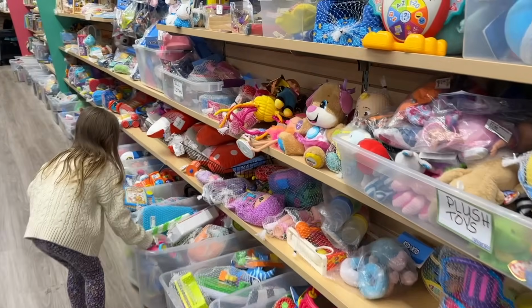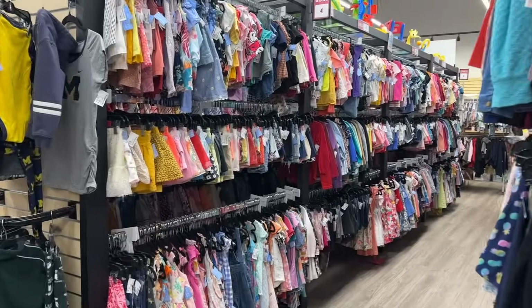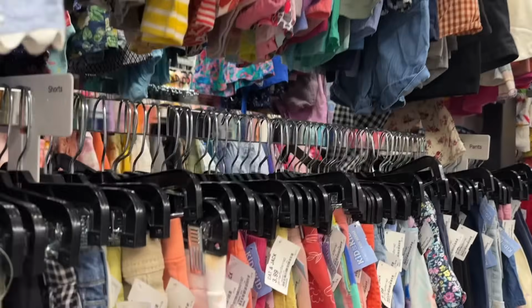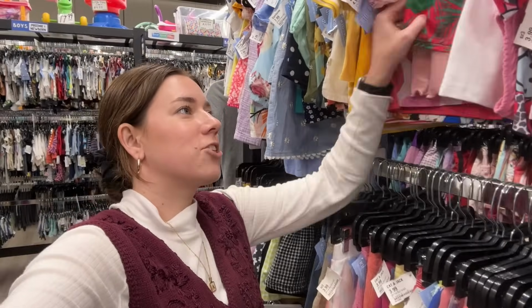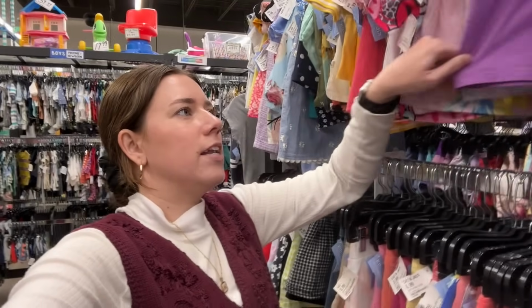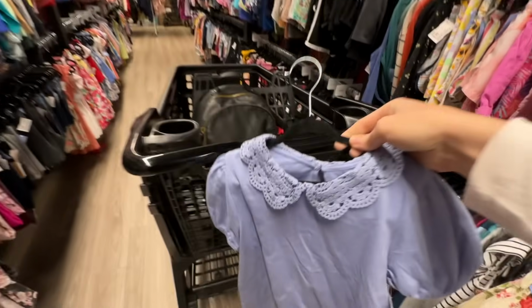I love their toy section here. They have them so nice and organized, and it can be hard to leave empty-handed. But I'm gonna come here to the clothes just to see if I can find anything that matches what I already got for the girls. First of all, this skirt is adorable. One thing I want to find is a shirt that would go with the little Adidas shorts I got for Avery. So let's see if I can just find a plain one that would work with that. That is so adorable. I'll put that on the cart.